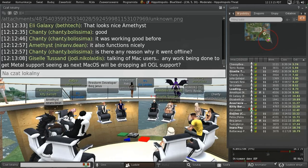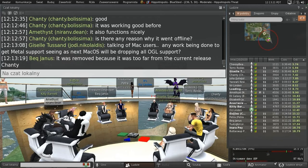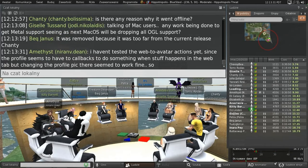The only reason that we took it down was that it was missing so many things that were in the current release viewer that we wanted to get it updated. So that's really all it was. There wasn't anything catastrophic about it.